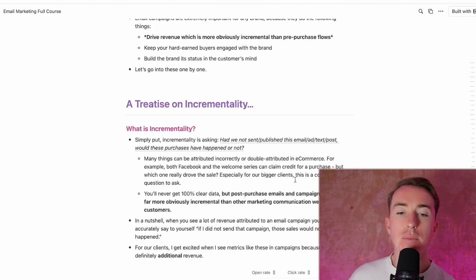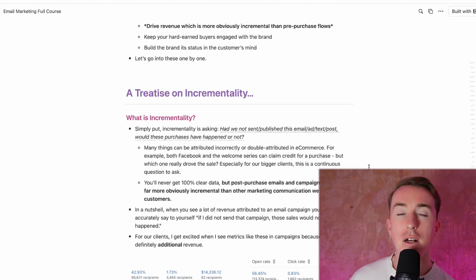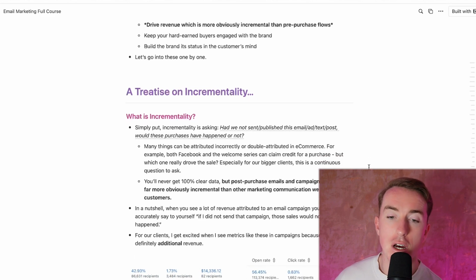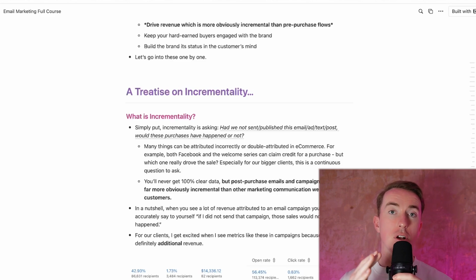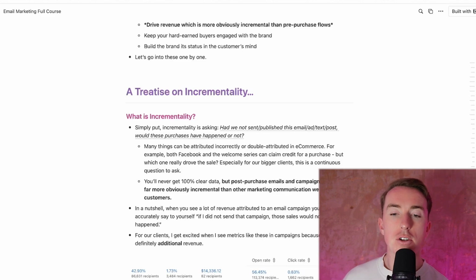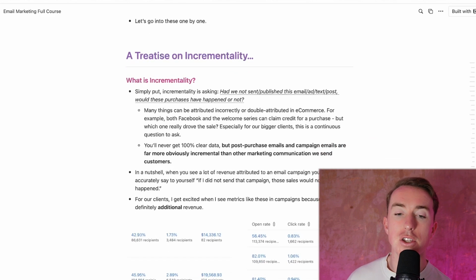These are more so a market taking sort of apparatus. So many things can be attributed correctly or double attributed in e-commerce. So Facebook and the welcome series would be a great example of this in terms of claiming credit for a purchase, but we don't really know which one drove the sale there 100% of the time, especially for our bigger clients. This is a question that we ask all the time. Now, you will never get 100% clear, non-murky data because you're going to be marketing through multiple channels, but post-purchase emails and campaign emails are far more obviously incremental than other marketing communication that we send our customers.